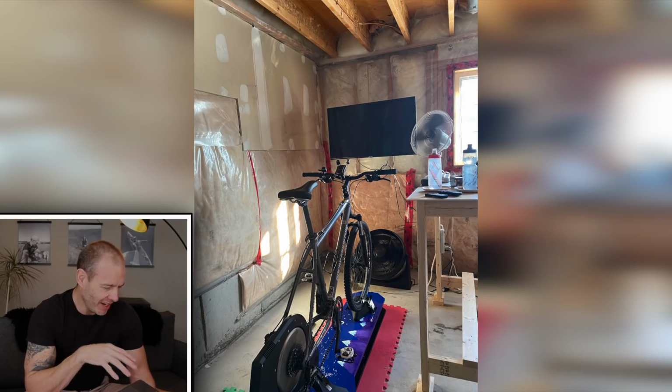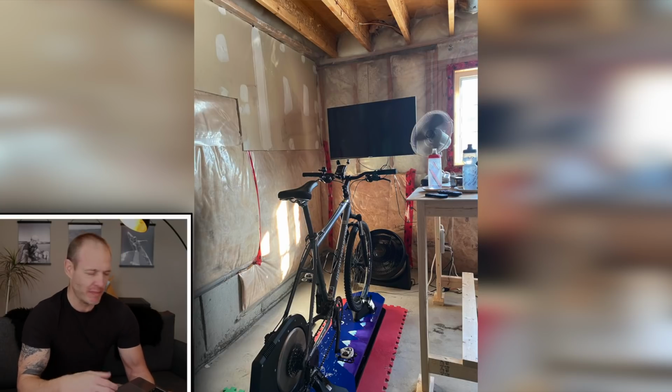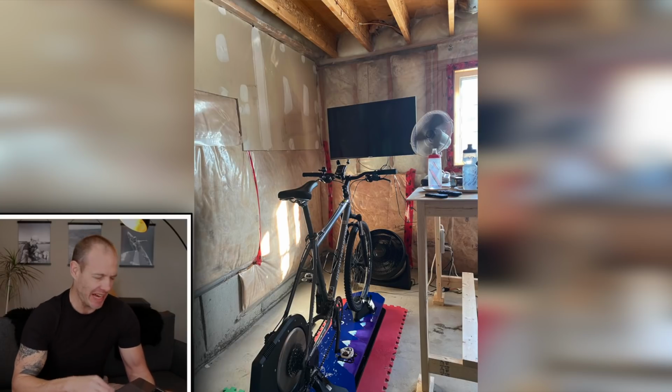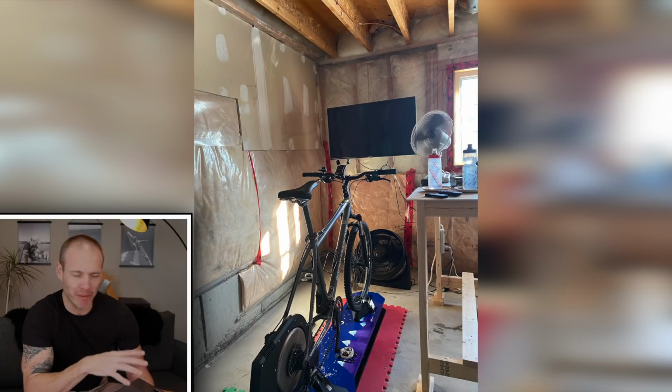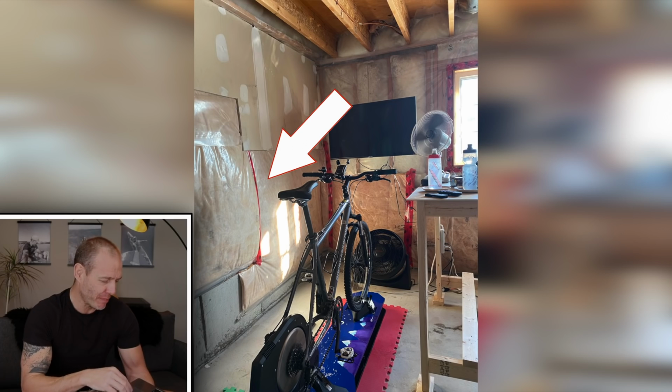David's basement. We got a hardtail mountain bike. Wouldn't it be cool if Zwift did proper mountain bike circuits with like crashes and jumps and stuff? Get onto that, Zwift. He's got all the stuff, the big TV, he's got the big fan. But what I really like about this one, the plastic walls look like they've been installed by Patrick Bateman.